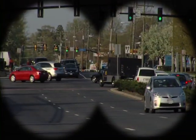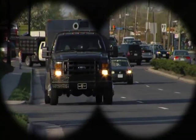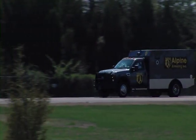A vehicle the size of the Alpine armored truck sticks out in traffic like a sore thumb, making it an easy target to track. If thieves can slow the truck down or stop it, Bill could lose the client's money, or worse. To stay mobile, he must avoid choke points along his route.